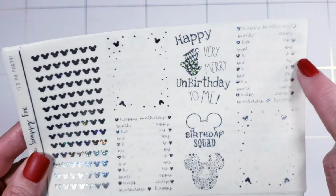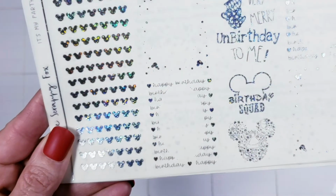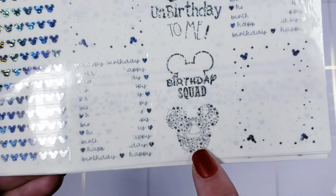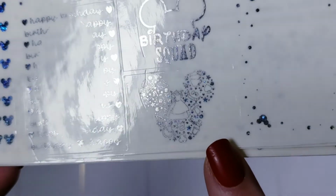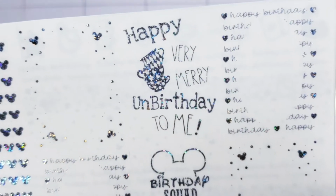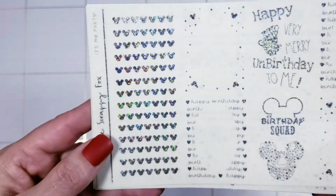So you've got all your full box covers here. This one says happy birthday all along the background, and then you've got your normal frame type happy birthday here. These are smaller covers, so you can use those ones with the smaller boxes, but look how stinking cute that is with all the Alice in Wonderland stuff in it. Birthday squad, this one. Happy very merry unbirthday to me. And then your dividers here with your Mickey heads.